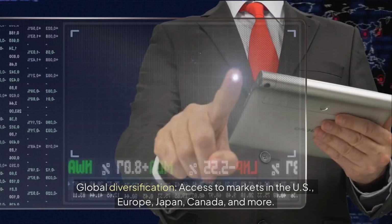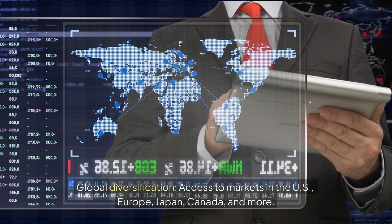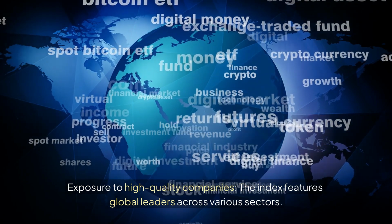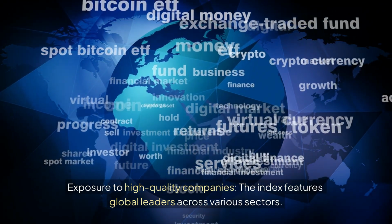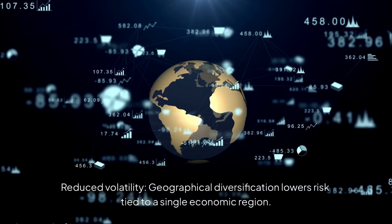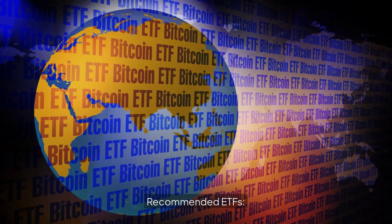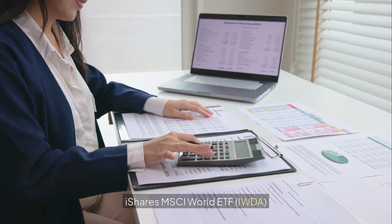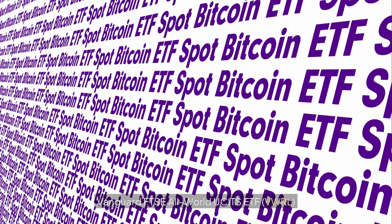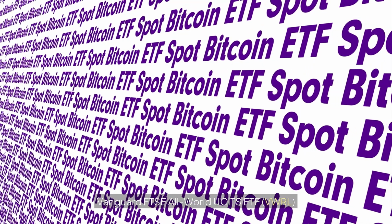Advantages: global diversification, access to markets in the US, Europe, Japan, Canada, and more. Exposure to high-quality companies: the index features global leaders across various sectors. Reduced volatility: geographical diversification lowers risk tied to a single economic region. Recommended ETFs: iShares MSCI World ETF, IWDA, Vanguard FTSE All World UCITS ETF, VWRL.